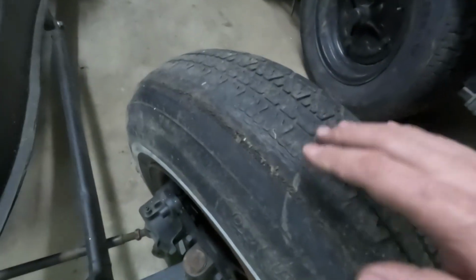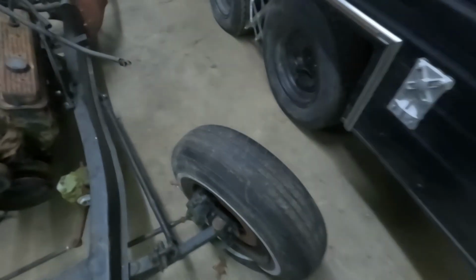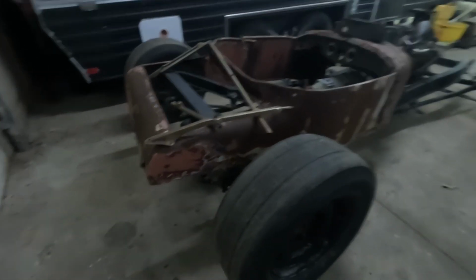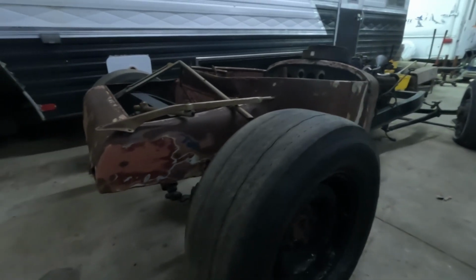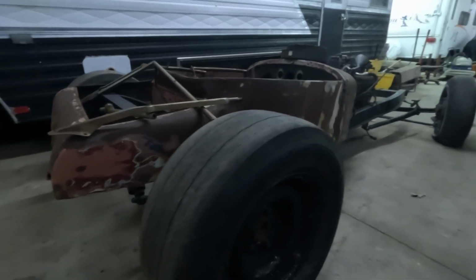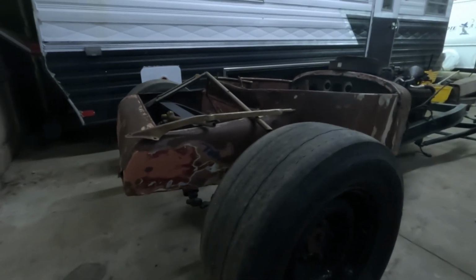However, I rolled it into the shop, cut my hands all up on these wonderful condition tires that will not hold air. And I got to looking at it, and there's a vision here. This thing would be a sweet machine, but maybe just not for me. I don't know. This car needs someone that can dedicate a little bit more time than what I have to it and build something really cool out of it.